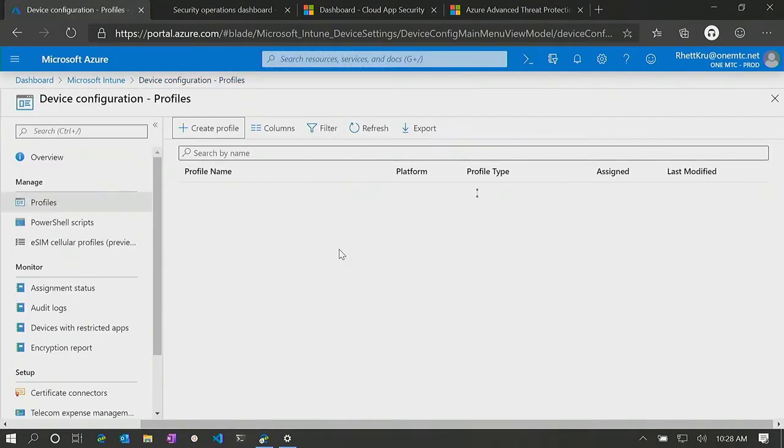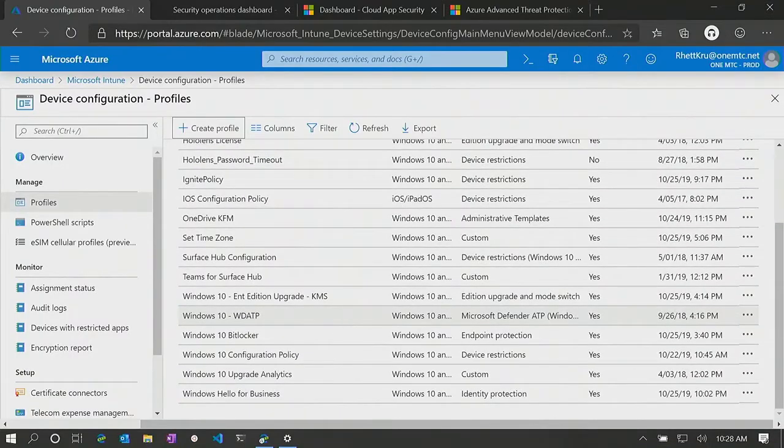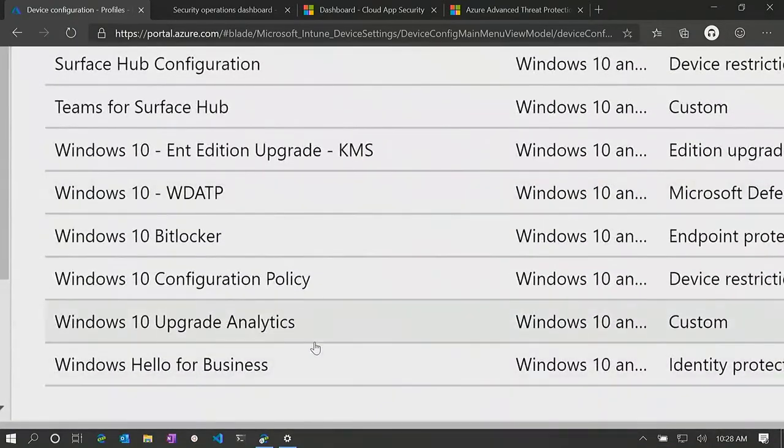Some of the other profiles that I've configured here, of course, things like BitLocker, Windows Hello for Business. Right. So probably in just about 5 or so minutes, this device over here on this side is actually going to start prompting us, hey, let's set up Windows Hello for Business. Let's get this device up and running. Right? But at no point am I going to enter a password on this device.